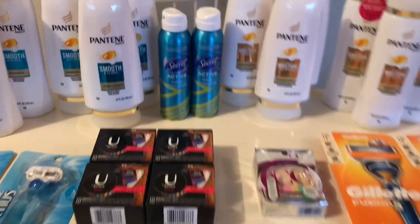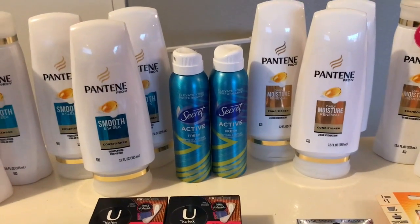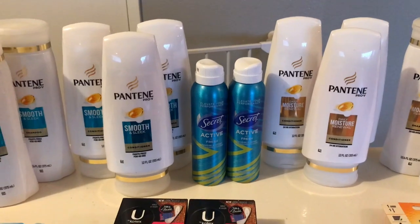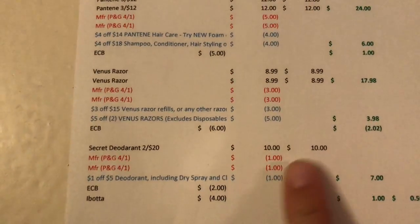The other deal I did was on the Secret deodorant. So they're in a promotion, 2 for $10. And when you purchase two, you get a $2 extra buck. So two of them comes to $10.